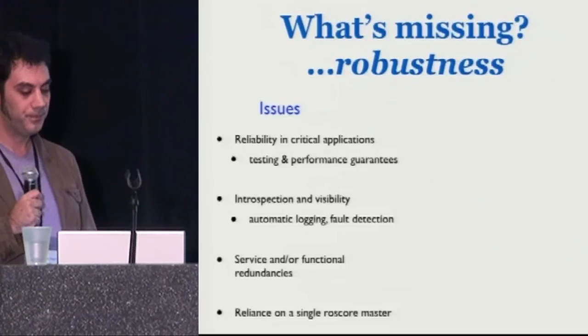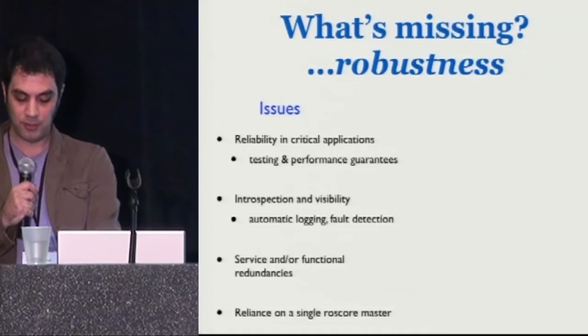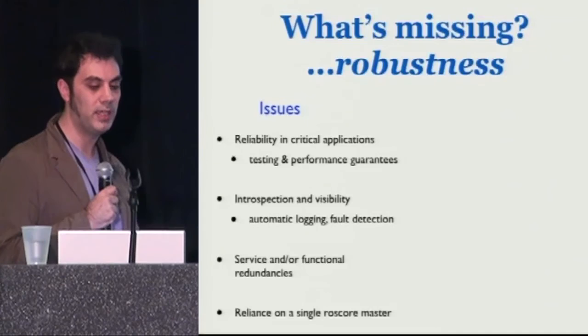We're pushing forward on logging and fault detection. ROSBAG is great, but as we talked about yesterday, there are still some limitations that I'm glad to see people are sensitive to and that we're moving forward on.